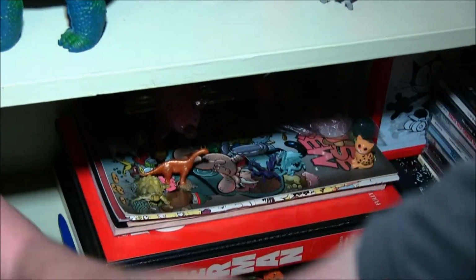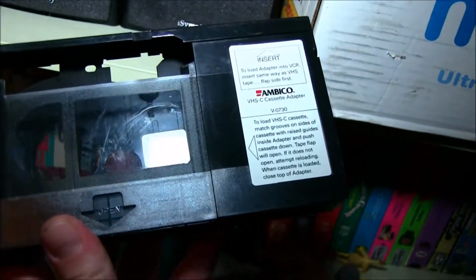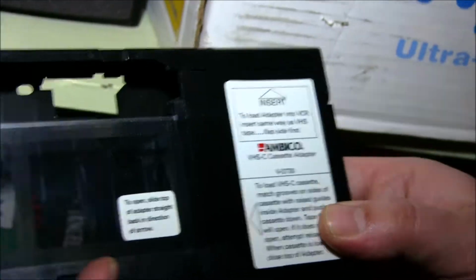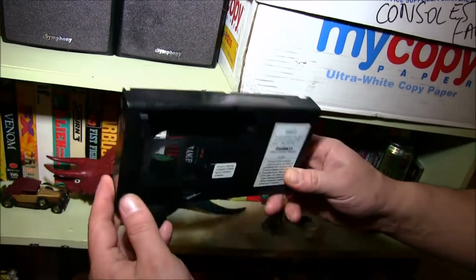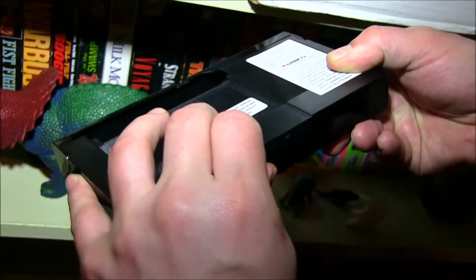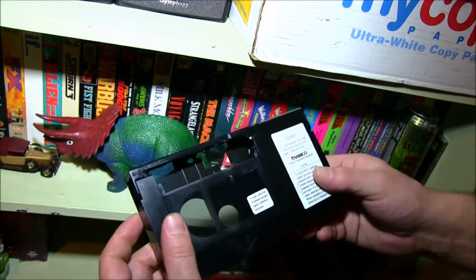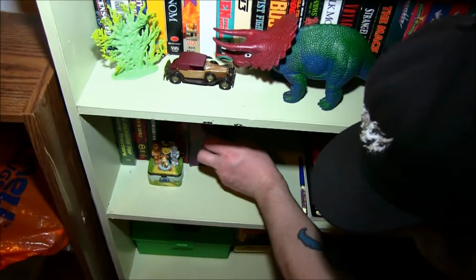Ooh. Random find of the day. A VHS-C cassette adapter. This adapts camcorder cassettes, the smaller kind. Little guys. Yeah, the little camcorder cassettes. They pop right in here. You open this thing up, you pop your camcorder cassette in there, close it up, and you can play it in a regular VHS player. So if I ever find that stuff from Steve's class, I can put it in there.